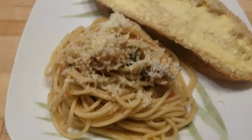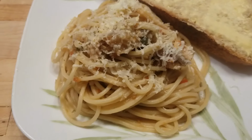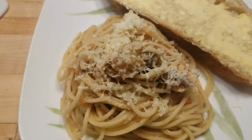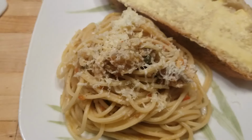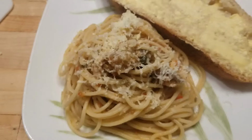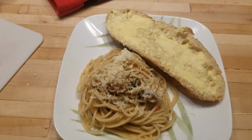So, and then here is the lemony eggplant caponata with spaghetti noodles, some diced chicken in there, and the aged cheddar my mom made in September, I believe it was. August. And that is our dinner tonight for the Pantry Challenge.